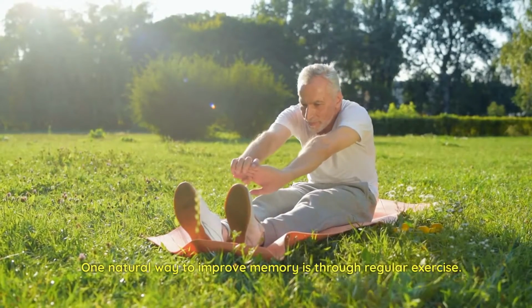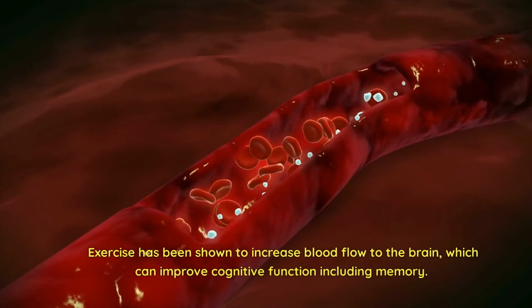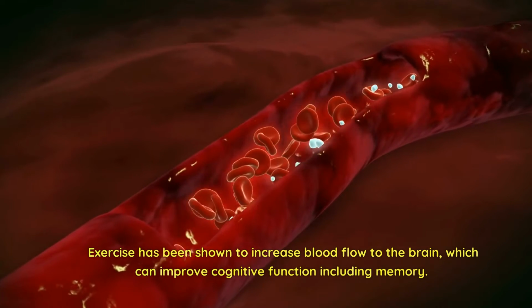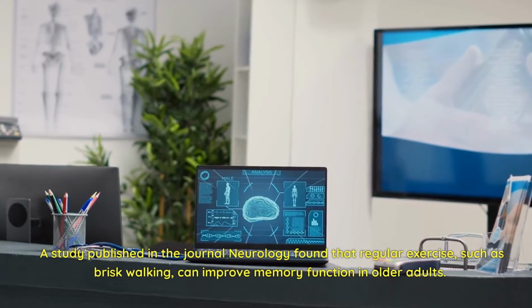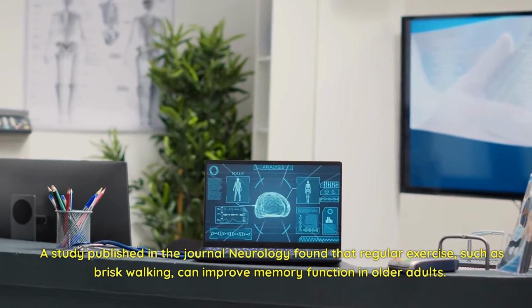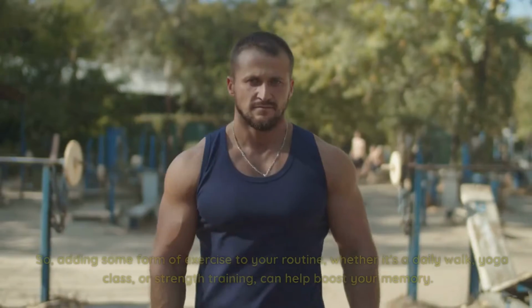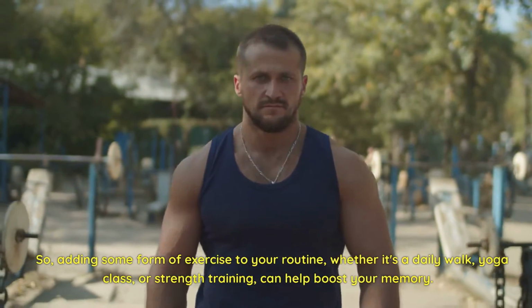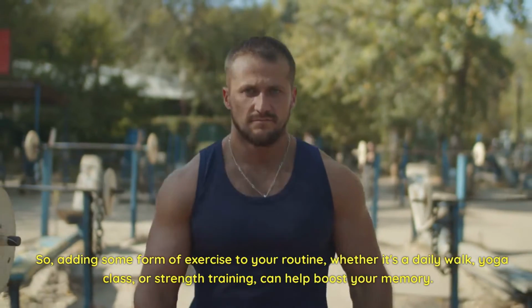One natural way to improve memory is through regular exercise. Exercise has been shown to increase blood flow to the brain, which can improve cognitive function, including memory. A study published in the journal Neurology found that regular exercise, such as brisk walking, can improve memory function in older adults. So, adding some form of exercise to your routine, whether it's a daily walk, yoga class, or strength training, can help boost your memory.